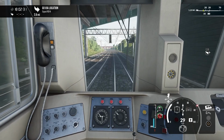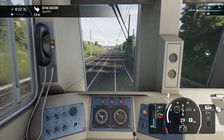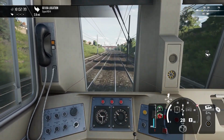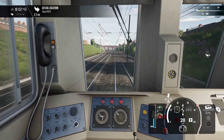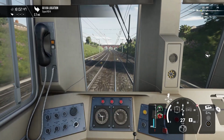I wish we had a West Coast mainline route in TSW with an Avanti or Virgin 390 Pendolino and hopefully a new freight locomotive, not the overused Class 66.